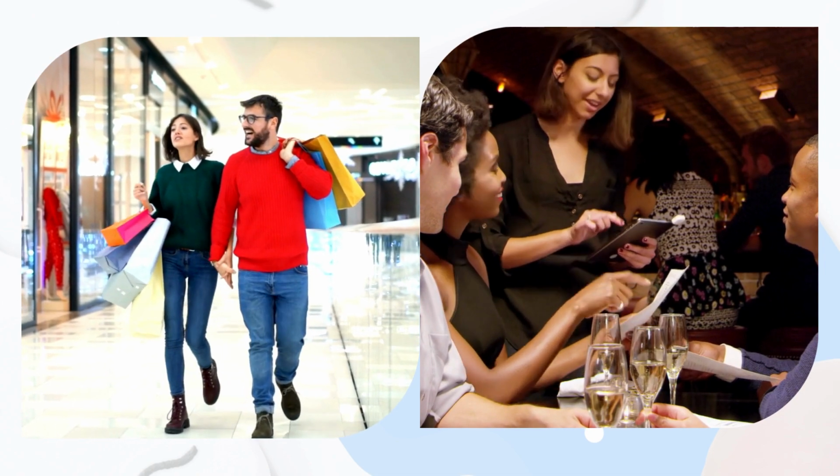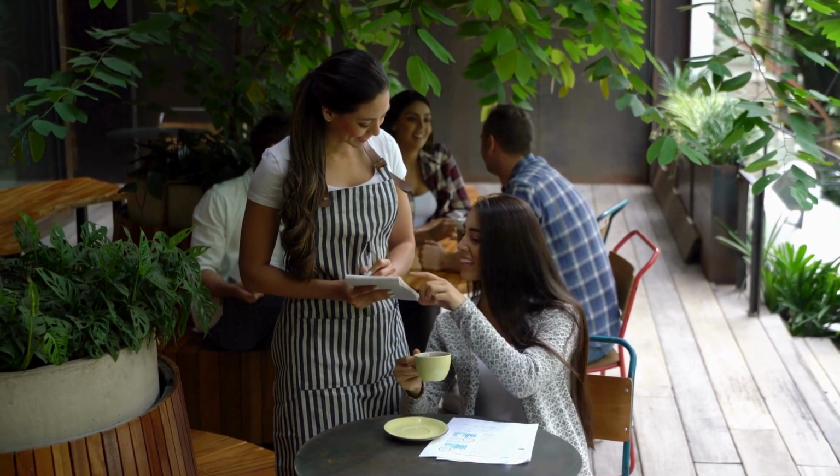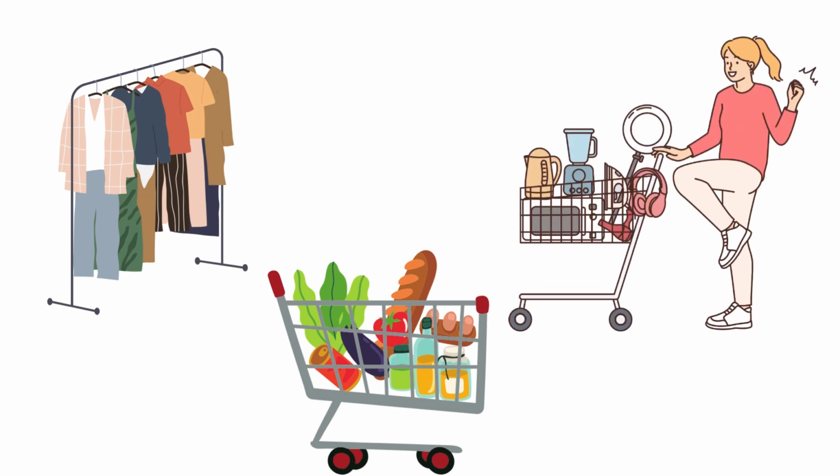Navigating shopping, dining out, and making payments are essential parts of daily life. Here's some useful vocabulary to help you in these situations. Shopping vocabulary items and products: clothes, groceries, electronics, etc.